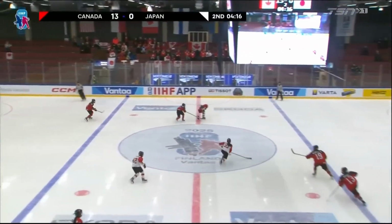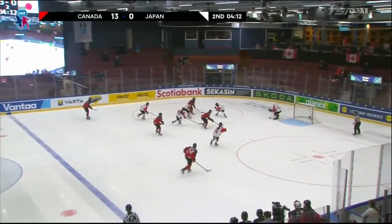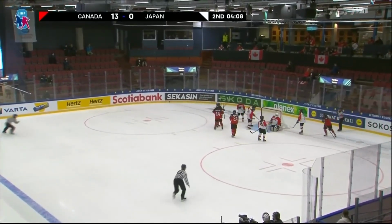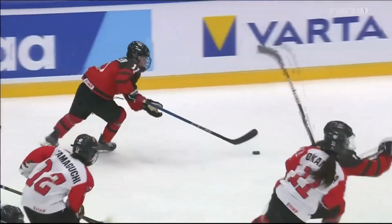Canada in control, trying to play it through the neutral zone now. They come away with it. Drawing in close, kicked out, and return. Canada strikes again. Contributing on the score sheet.